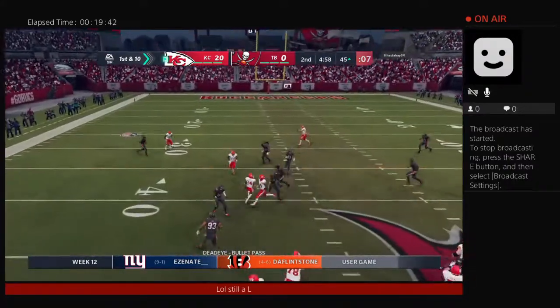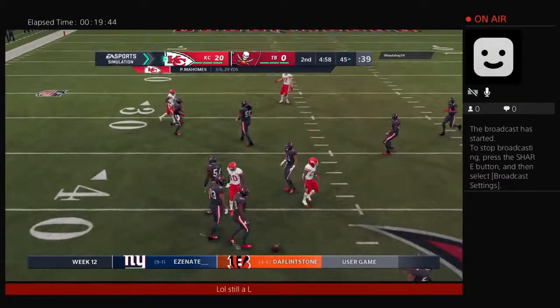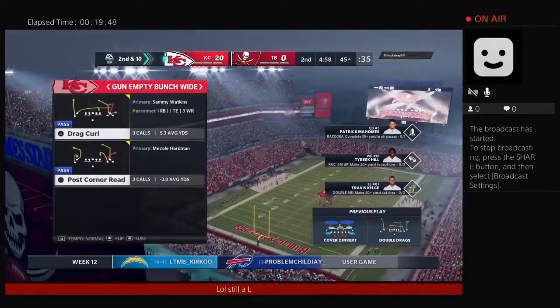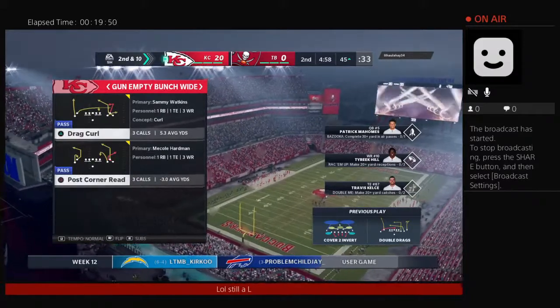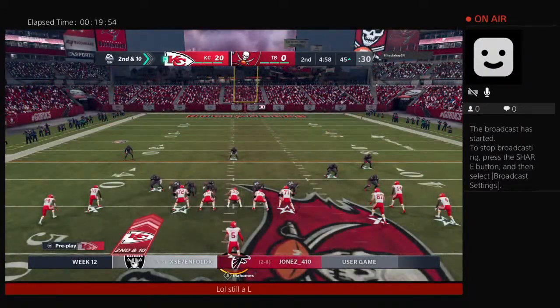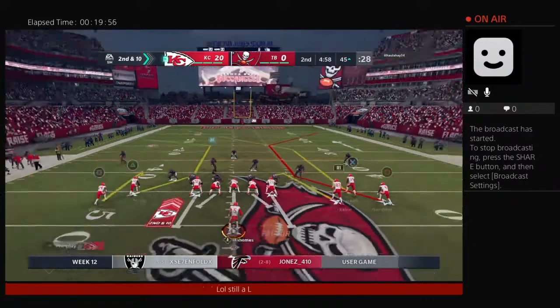Mahomes now on first down. Oh, nearly a disaster there on the check down. But they'll get it back. Intended for DeAndre. A lot of times it's that first read that you have. Maybe you get it in pre-snap, and he locked in on his target, but he was covered quite well, and that one's incomplete.